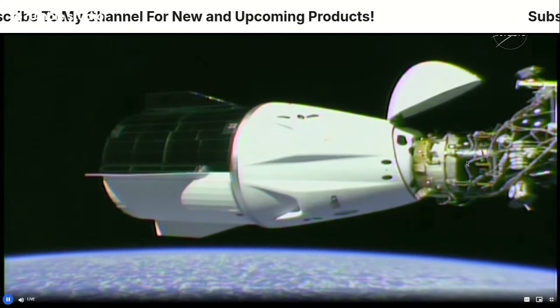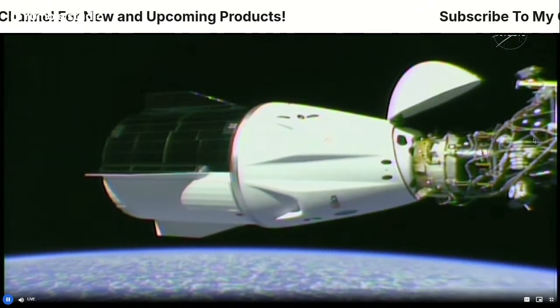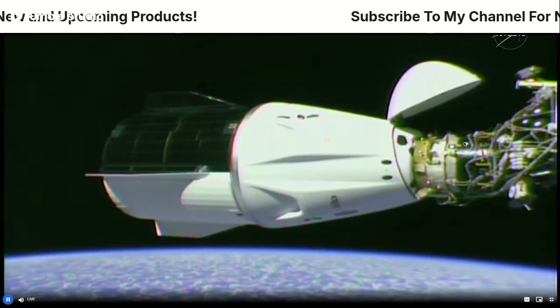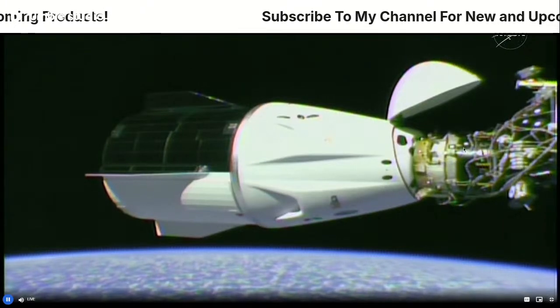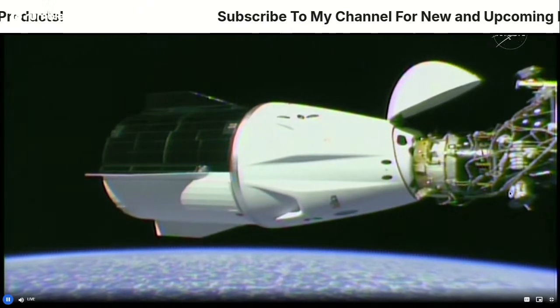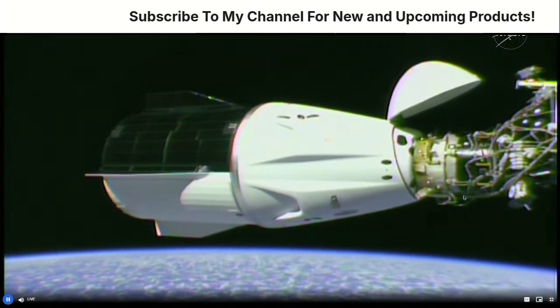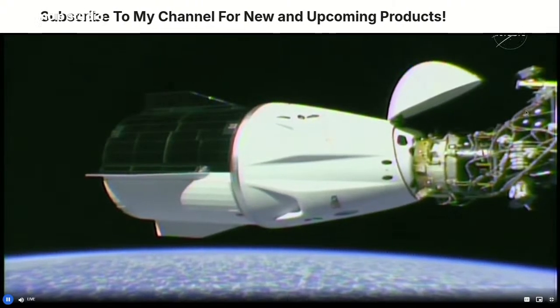I think they're talking about the area right here, this black tube that goes in through here. I think they're talking about that. It's like it's been exposed to the elements so long, now they got to pressurize it, and then it'll be all good, but they just got to let it all calibrate and everything.